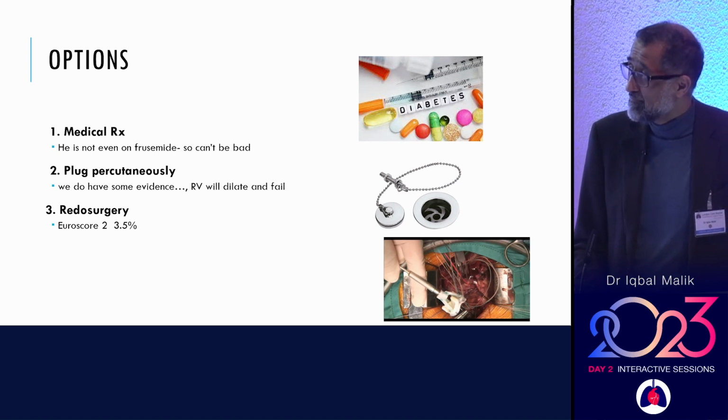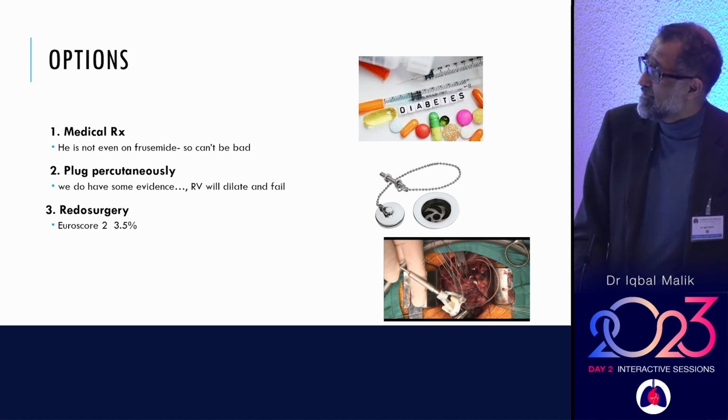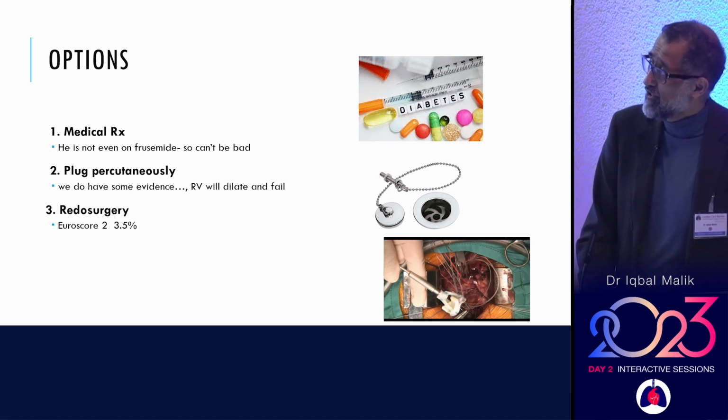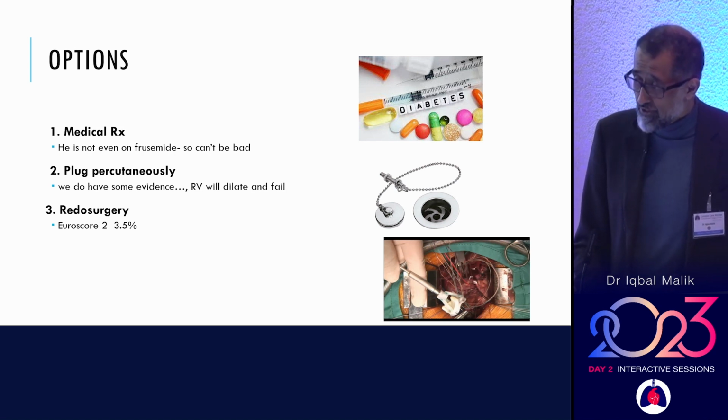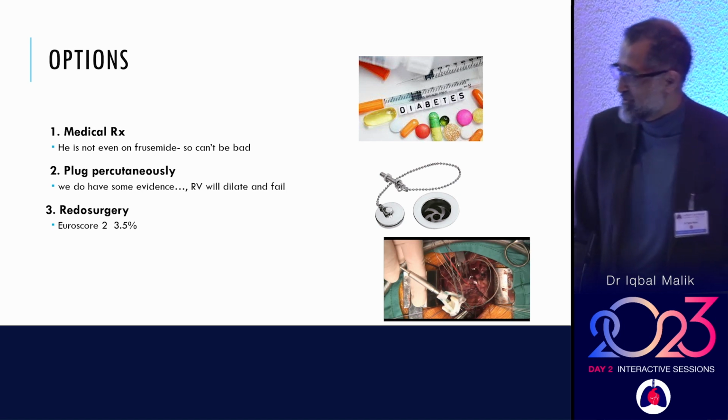Panel, what are you going to do? I calculate the EuroSCORE 2 at 3.5%. It's redo surgery. The RV is not so good now. There's a degree of pulmonary hypertension. And he had a slightly stormy time the first time. We could plug it percutaneously, or we could say, look, you haven't even taken some furosemide yet, mate. Why don't you get on some furosemide and let's see how you are? So what is the panel going to choose?